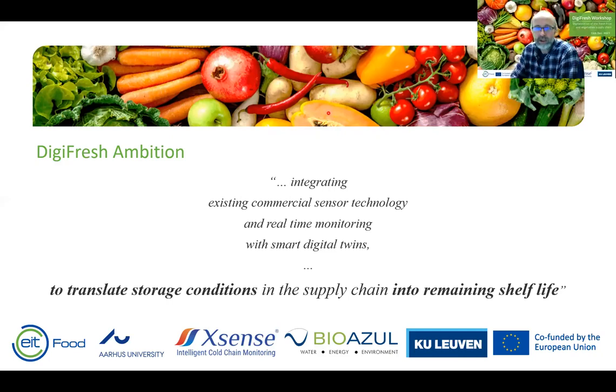So as indicated, the challenge for the digital twin, whatever that may be, is actually to translate the storage conditions into remaining shelf life. Currently, the existing traceability systems have administrative information, but they don't have as much actual product quality information. And they have all the information about source, maybe a collection date of your product, the harvesting date, which grower produced it, but that's roughly where it stops. So what we want to try in this DigiFresh project is actually enrich this information by providing additional info on product quality based on what the sensor technology has brought to us.